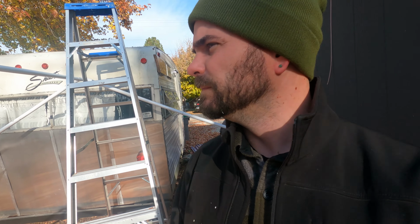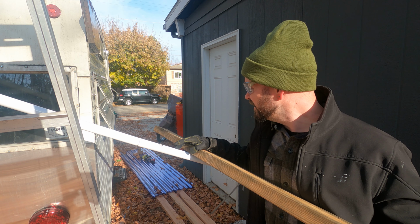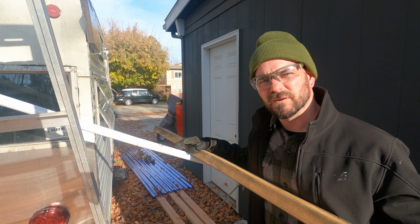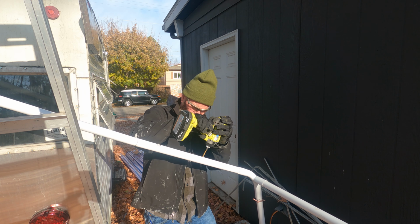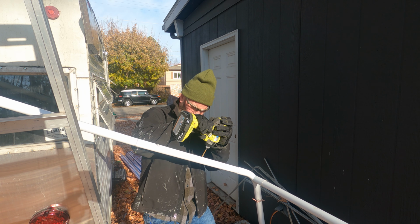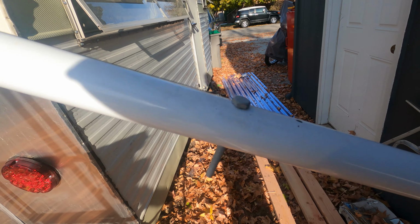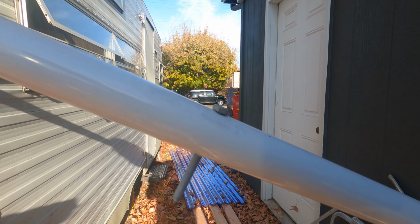Let's go. So the plan is I'm gonna bolt this 2x4 through this tube right here, and then the 2x4 will be there. Now you know. Just enough space for the 2x4.